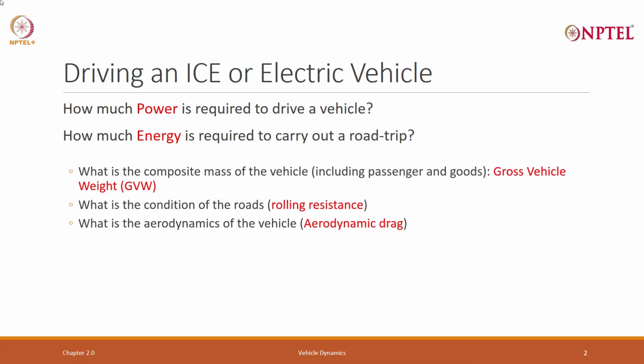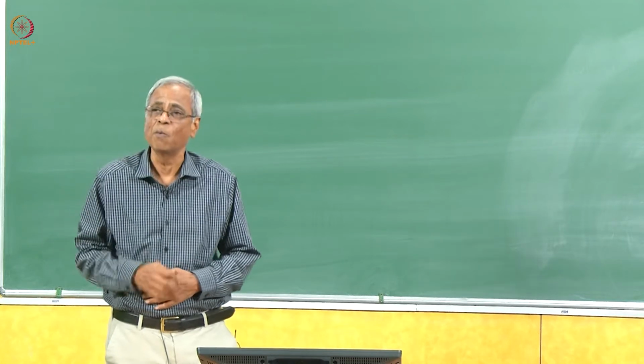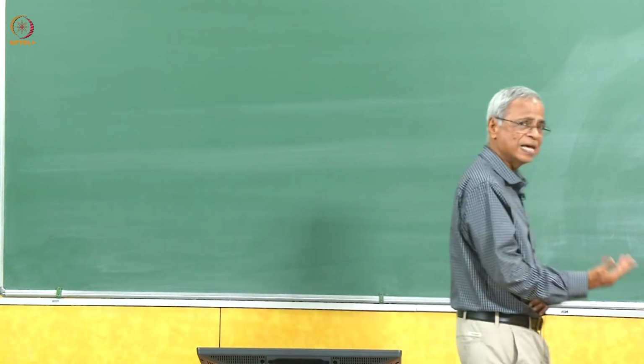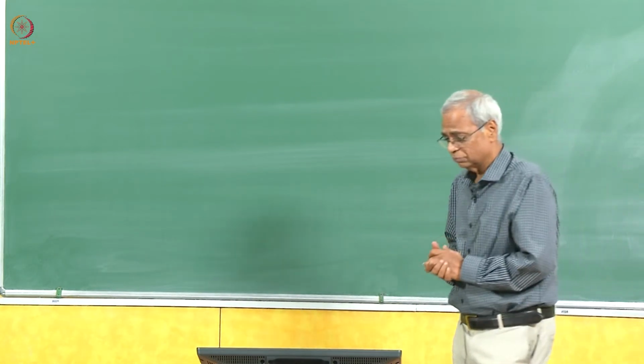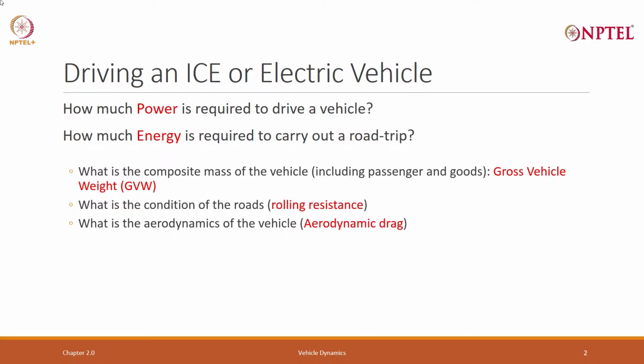Of course, to answer this question you need to know several things about the parameters of the vehicle. First is what is the composite mass of the vehicle including passengers and goods, the gross vehicle weight, because if it is moving with more people, more goods or a heavier vehicle, it will take more power and therefore more energy. If the vehicle weight is less including the passengers, then it takes less energy. This is obvious.